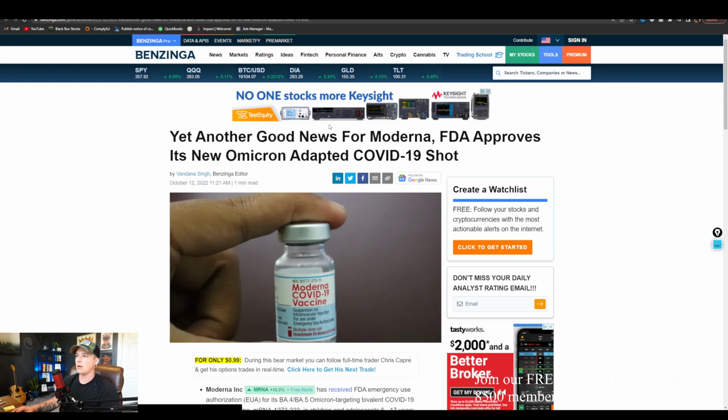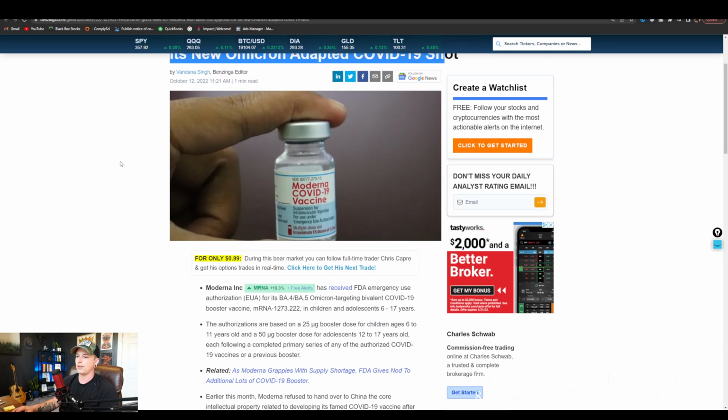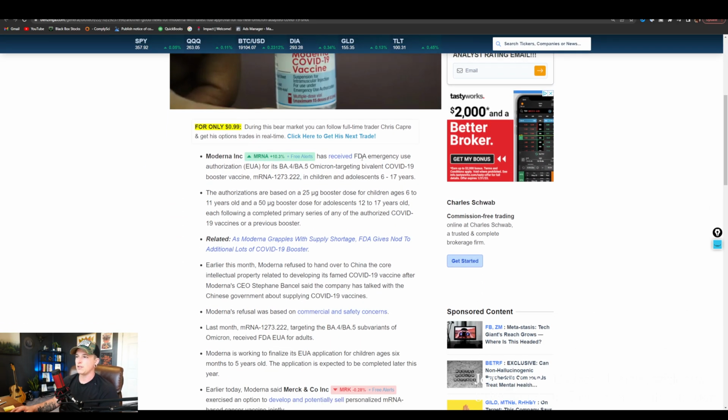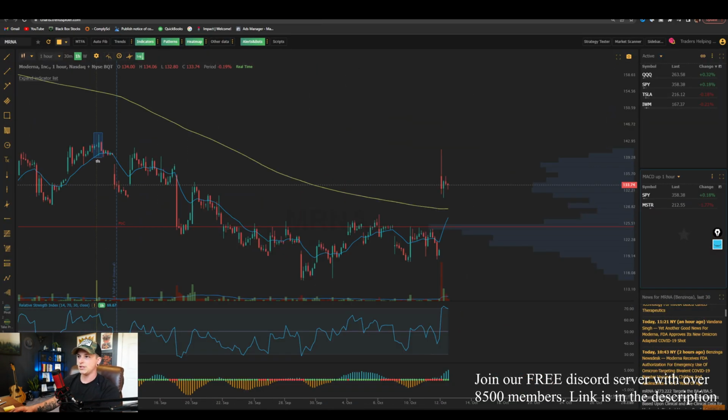Now, the news that came out today is that FDA approves its new Omicron adapted COVID-19 shot. So Moderna has received FDA emergency use authorization, or EUA, for its BA.4/BA.5 Omicron targeting bivalent COVID-19 booster vaccine in children and adolescents 6 to 17 years old. So that's a really good sign for them. You can see the stock is up right now, currently about 11%.